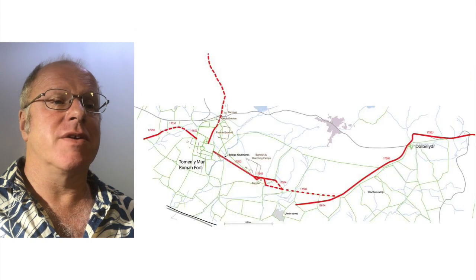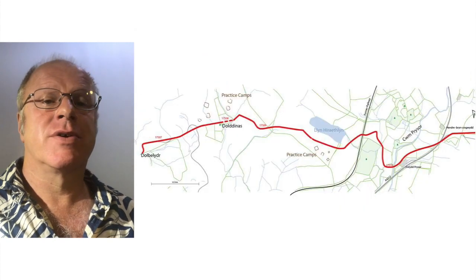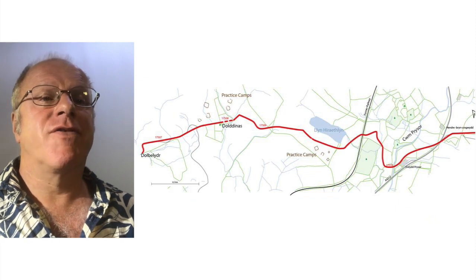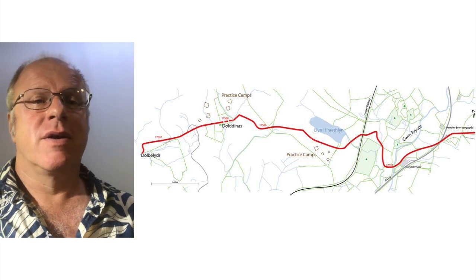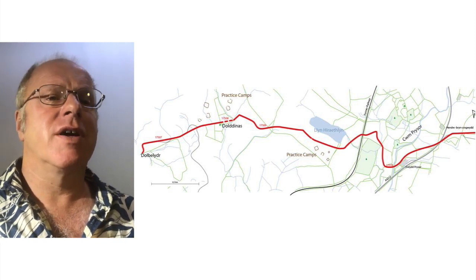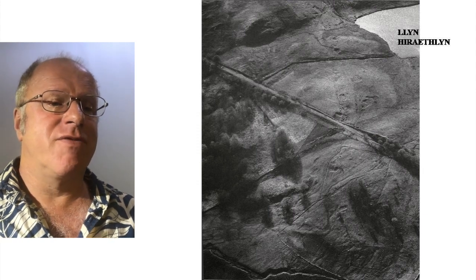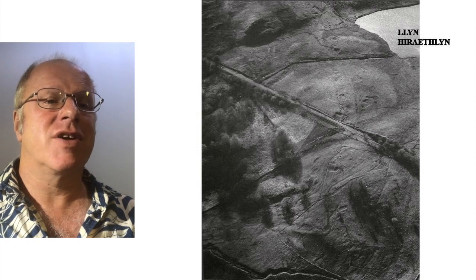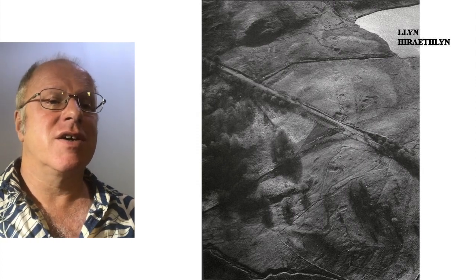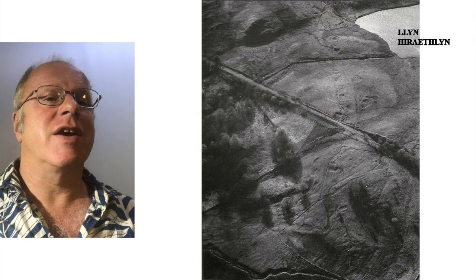This is a couple of maps showing where it's going through Cumprissor. A few really nice images came from Peter Crewe and Chris Musson. This is at Llyn Hiraethlyn. The road itself is not that easy to see, but the thing that gives it away are the Quarry Pits, which you can see. A railway line runs diagonally across it, and you can see the Quarry Pits very clearly behind that.